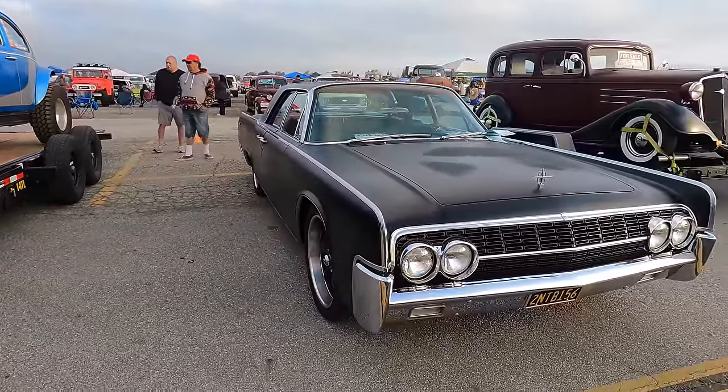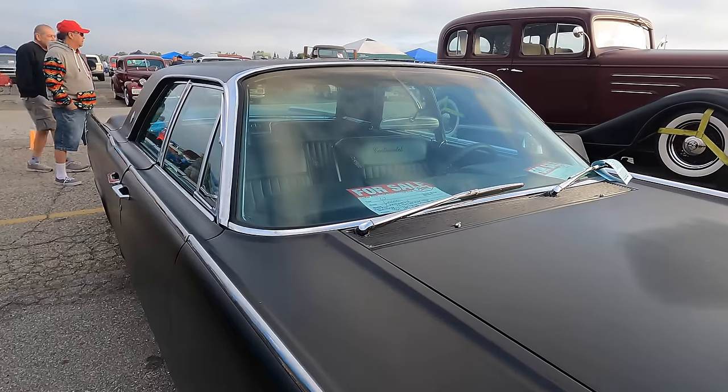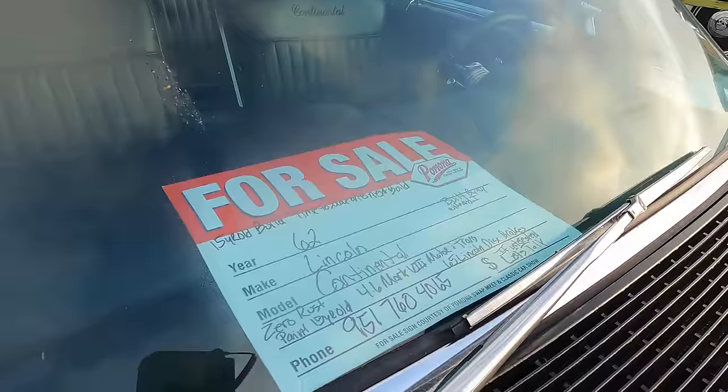I think I'm going to that Midnight Mass show in Sacramento at the end of July. I switched that from the Good Guys in Washington State.